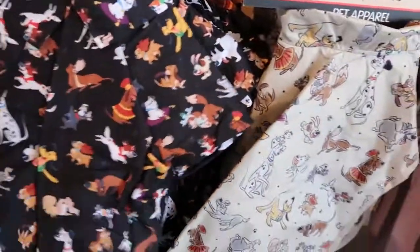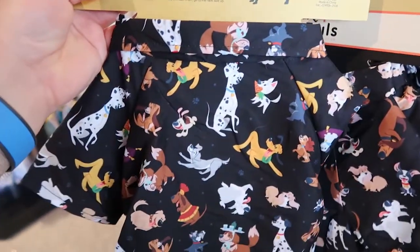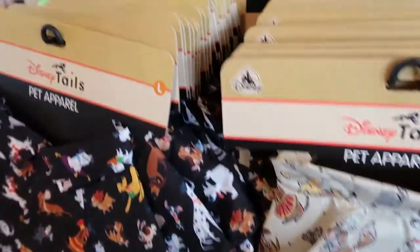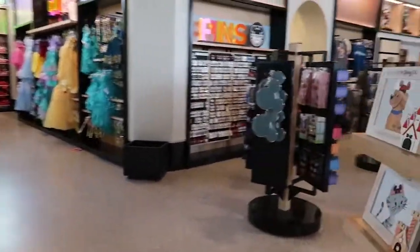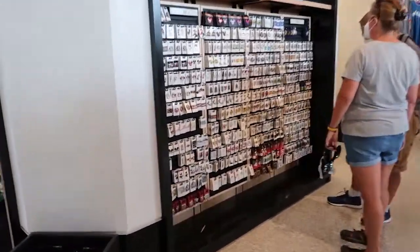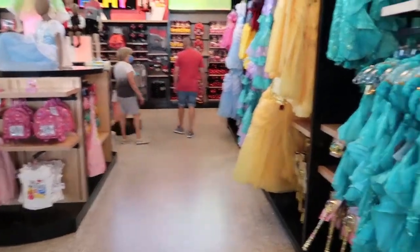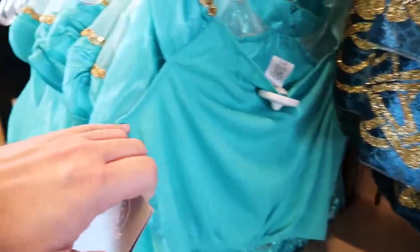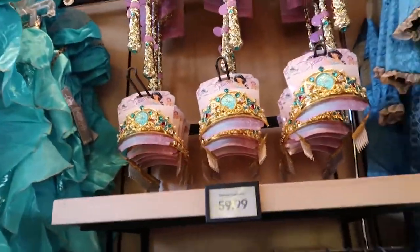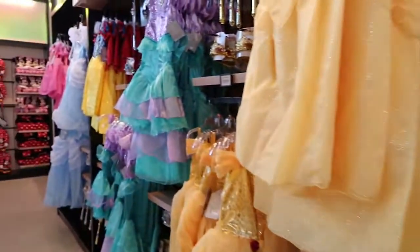Oh, look, they have pet apparel for your dog. Not sure how well my dogs would like wearing something like this. This is $39.99. And my dogs don't seem to be the kind that would want to wear a shirt. There's the pin section. Not a huge selection, but this isn't specifically supposed to be just for that. There's some stores here in Disney that are just dedicated to pins. The princess dresses. Well. Deluxe costume, $59.99. And many kinds for you.